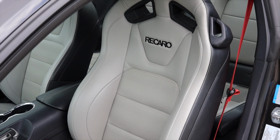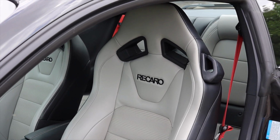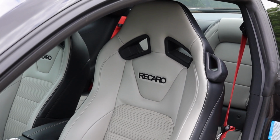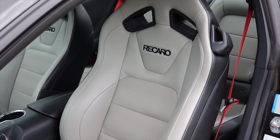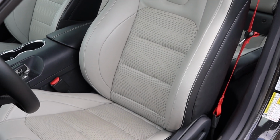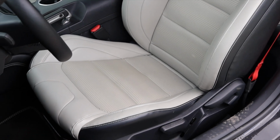However, I've gone the last week driving it daily and it's been fine in that regard. But if you are a bigger guy like me, you might struggle with the Recaro seats, so I don't know if I would personally option these on my Mustang. But if you are smaller than me, which odds are you probably are, you'll fit in these just fine.